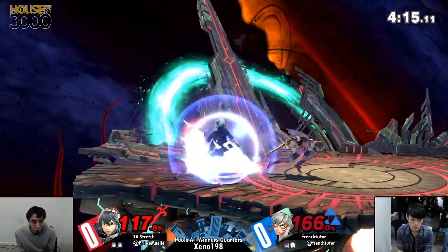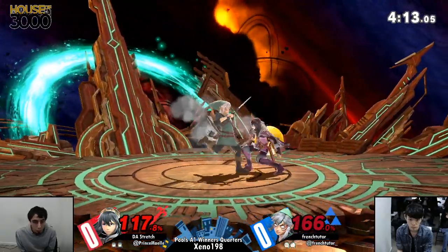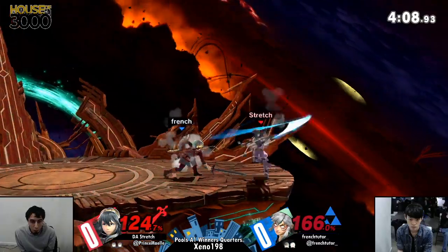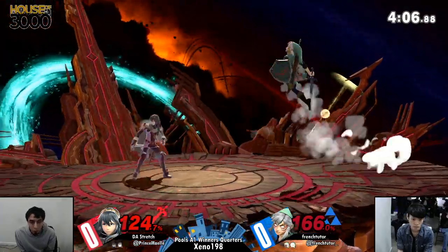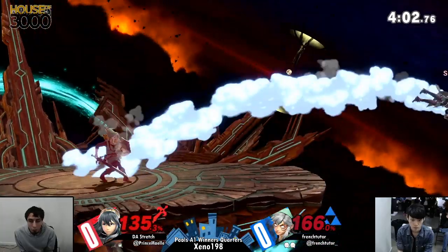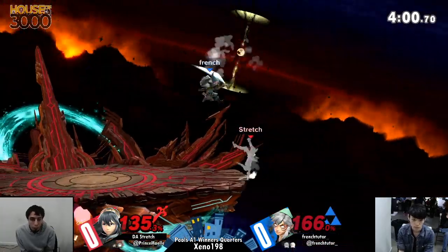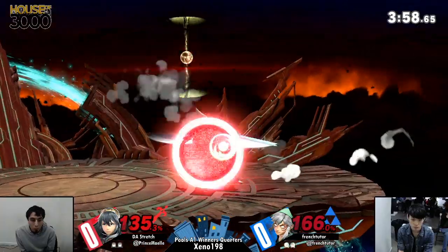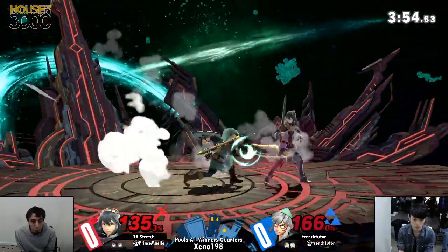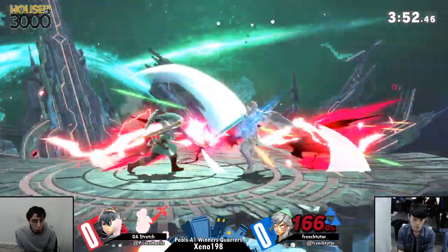That's pivotal, it seems, for French Tutor because it's keeping him away from the worst situation, which is being trapped at the ledge. Stretch is the one who's in the corner. Both these guys, their percents are deep in the red. That might be it. No, doesn't actually have any true follow-ups off of a grab at this point. One neutral air, one back air might be enough. Yeah, we're seeing Stretch go for it.